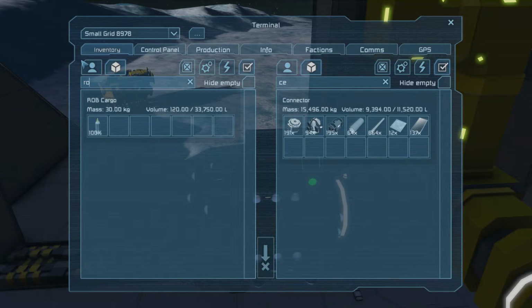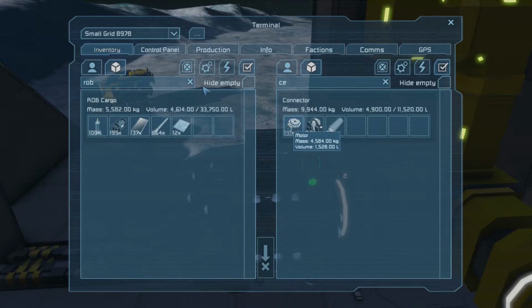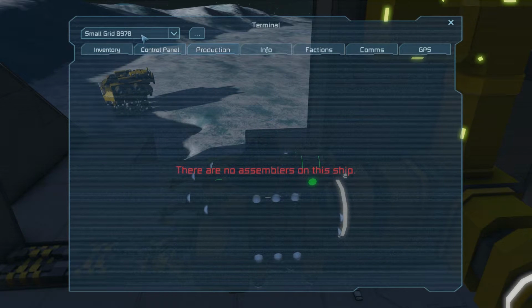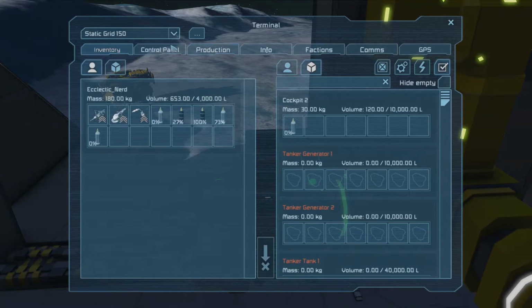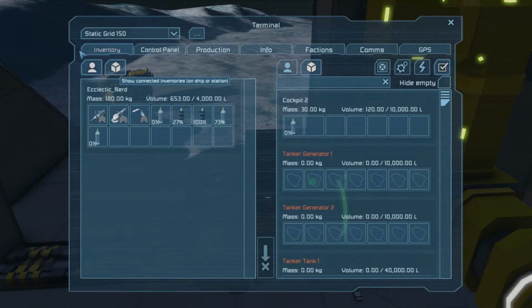And, let's see. Construction components. Get extra solar cells. Small steel tubes. Yeah, I'll just grab all this crap I need. What? Did I run out of something? Oh, whoops. Turn that off so I don't break it, and then I'll just have to remember to turn it back on before I do that. Okay.